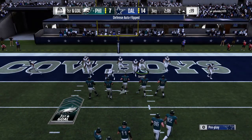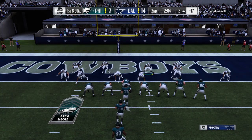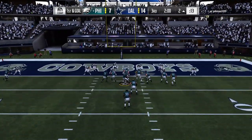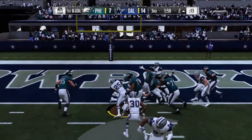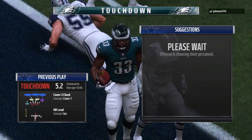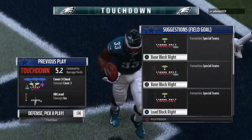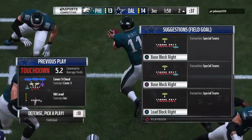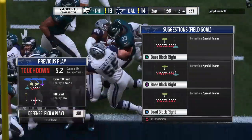Let's go. They'll go to Adams, try to pound it in. And he's in for an Eagles touchdown. Josh Adams taking it in from 2 yards out. And the Eagles are within an extra point of tying this thing up.